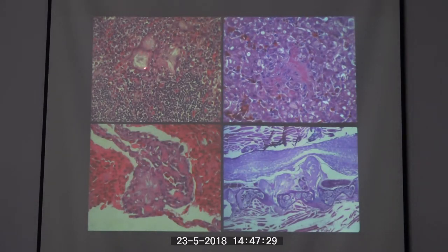Here we have urate deposition in the spleen, forming urate tophi, and some early urate deposition in the liver, but still we're beginning to see that stellate pattern that's typical of urate deposition. Here we have a tophus that's in the interstitium of the lung. And in this image, we have severe urate deposition occurring in the joints.